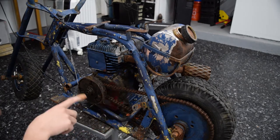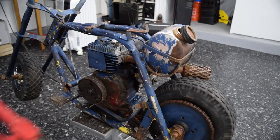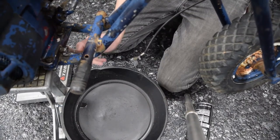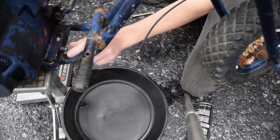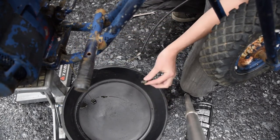Anyways, I'm gonna cut the chain off real quick. I think I might as well just remove the clutch while I'm at it, if I can remove it. Let's see what 30 plus year old oil looks like. Thanks to whoever in the past who rounded this off, that's also fine.